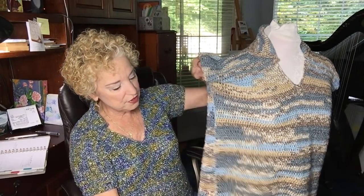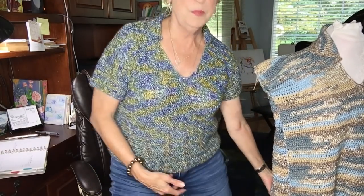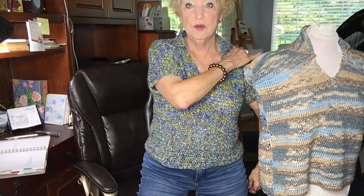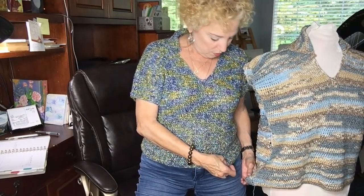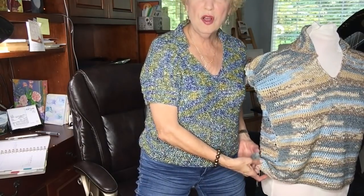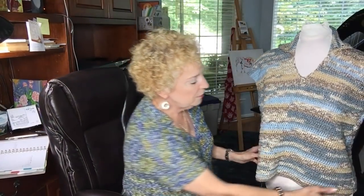But I have made this a little bit longer than the one that I'm wearing. Let's see if I can get my shoulder up here. Yeah, see how much shorter this is? This is all the way down here. Let's back up, Crystal. There we go. Let me get my shoulder here. And this is, wow, this is probably 3 inches longer right here. So it's a longer sweater, and I believe I made it a little bit more boxy as well.